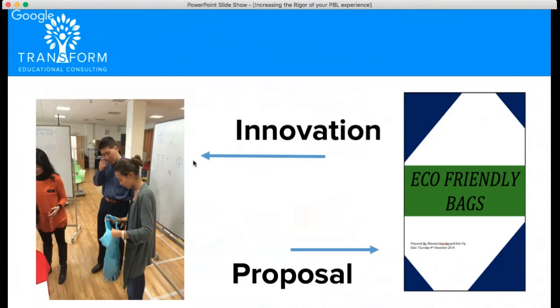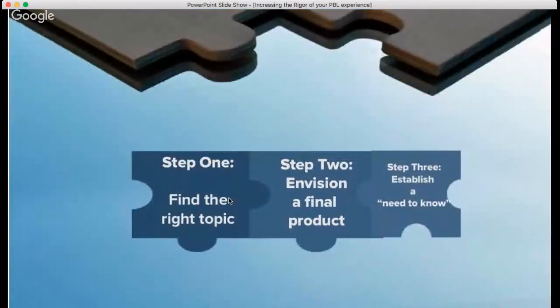Okay, so again, a simple, concrete statement, something found in the real world, something that really implies a deep understanding of content, and something that experts might produce: a proposal and an innovation. So you might be thinking, that's great, I've envisioned that. How am I going to get students there? That's step number 3. Step number 3, if you've done this right, is you've now established a need to know. A student needs to know a lot to get to that final product.